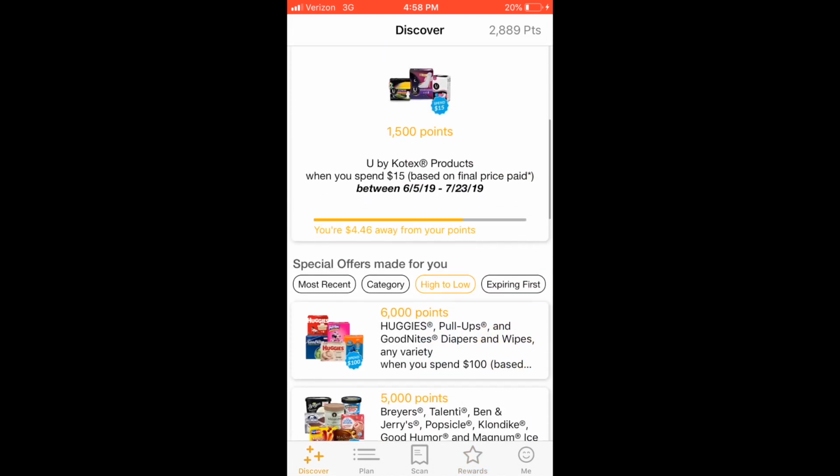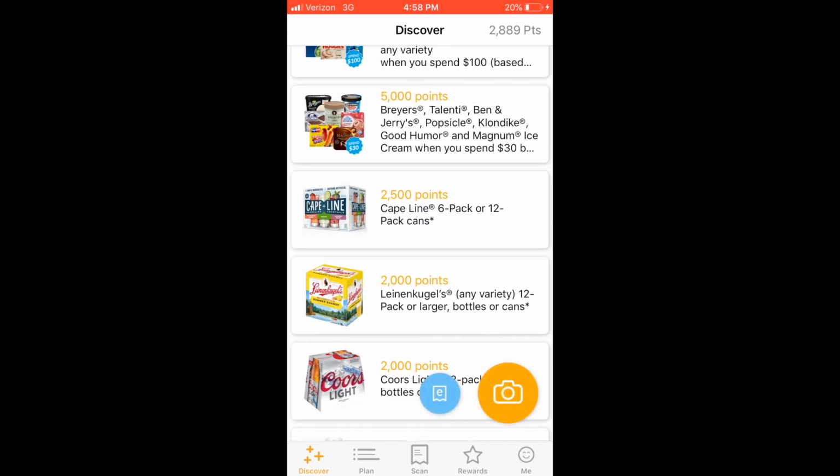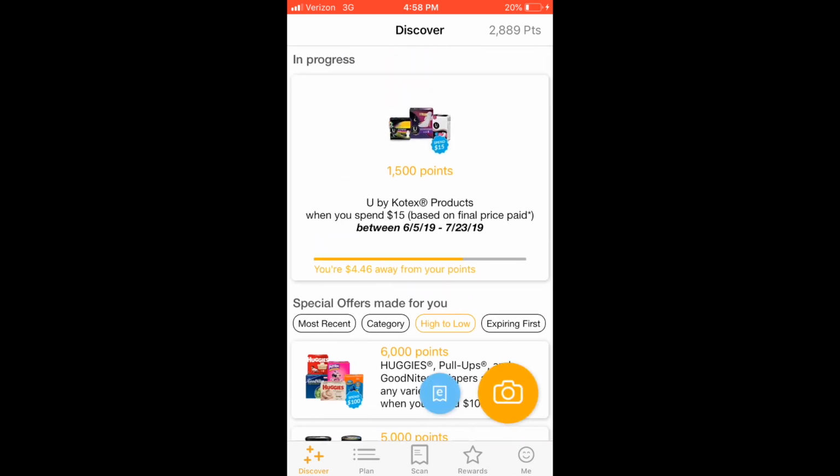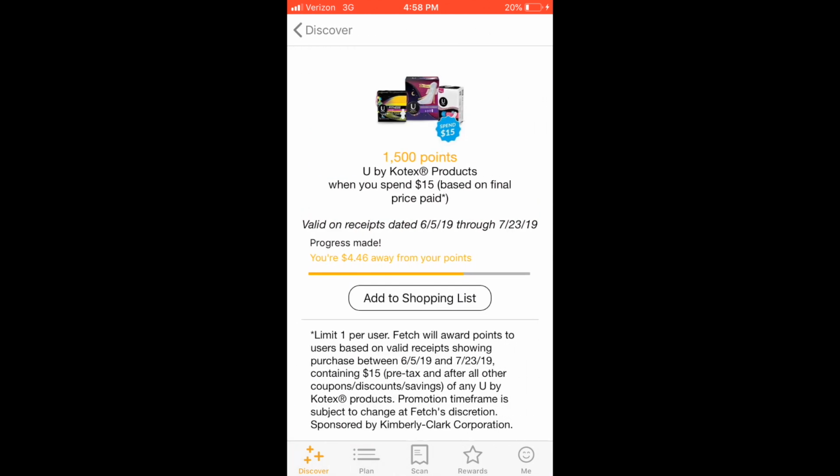So the principle of Fetch, you buy products and you get back points. They have other offers like this. Spend 15 on U by Kotex, get back 1,500 points based on the final price paid. That is really important. This is after coupons, and this is after any store credit you use.